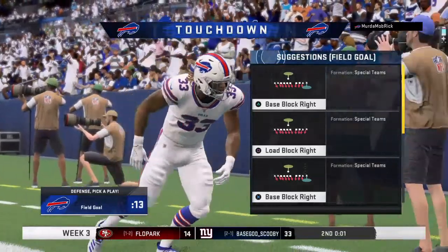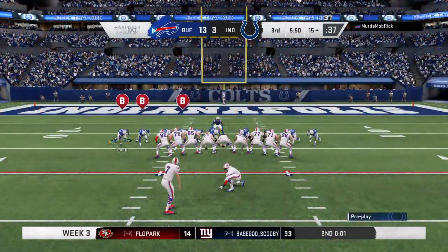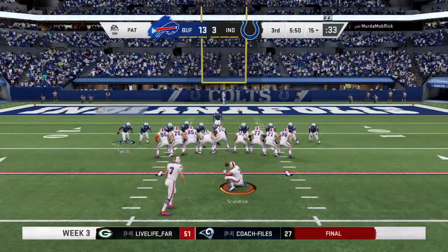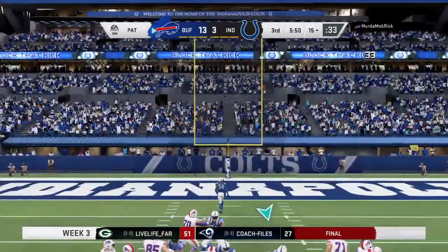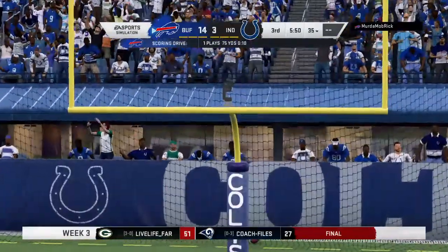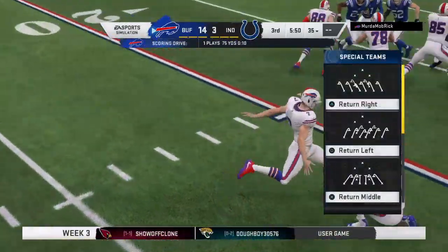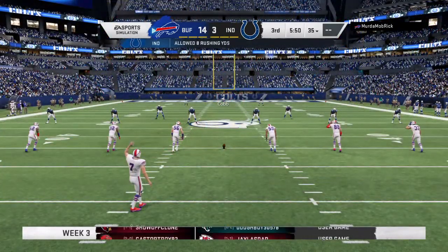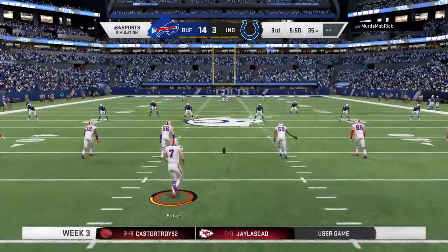Aaron Jones, his second touchdown on the season. And the Bills will add on to their lead. Not a whole lot to recap on that drive. Just one play, 75 yards to the house. Yeah, it's a long way to go. And remember, rarely is it a straight line 75 yards, too. Got to have a little extra in there.